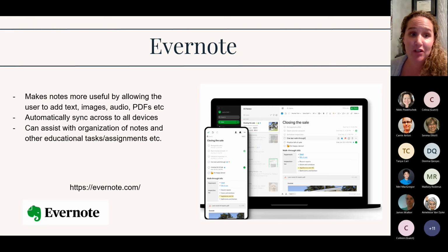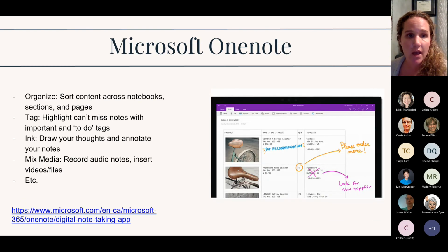The website makes it sound really good. Sounds very similar to GoodNotes. I'm sure they all, I mean, this is a competitive market. I'm sure they all have very similar features, and it's going to be about user preference. Lisa, feel free to correct me because this is more your area. But that's my understanding, is that they all kind of have a lot of the same stuff. And it's going to depend on preference.